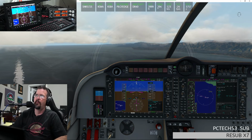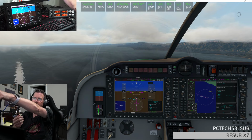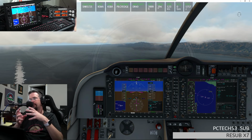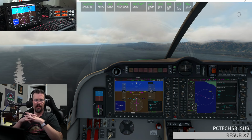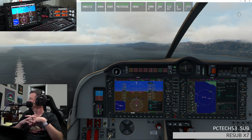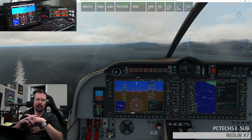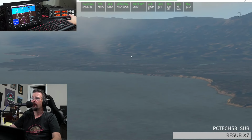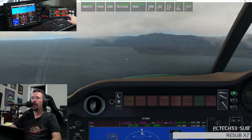What is the rule on reporting an airport in sight? I mean, I know that coastline. I know where the airport is. Can I say I see the airport, or do I physically have to see a building at the airport? There it is. There's the airport. Oh, baby.